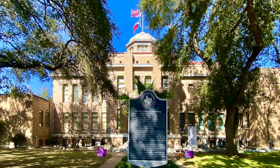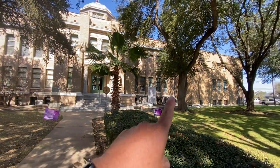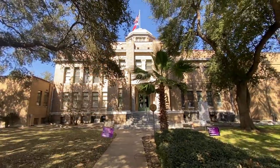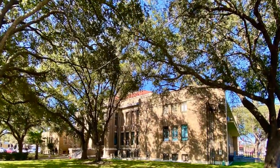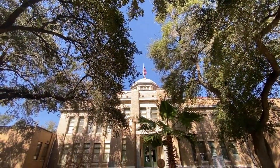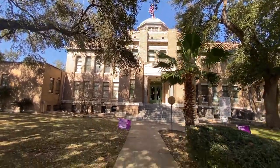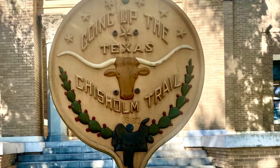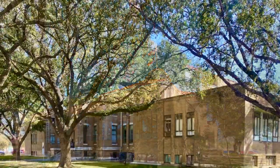I was noticing this courthouse looks like it has an addition to the existing courthouse. Looks like they need to do a little bit of TLC up there at the top. A little rusting going on. Also got a Texas Chisholm Trail marker here. I got pictures around the courthouse.